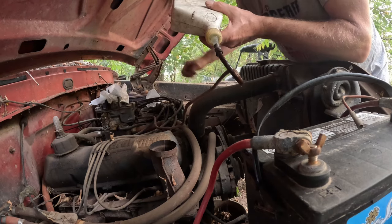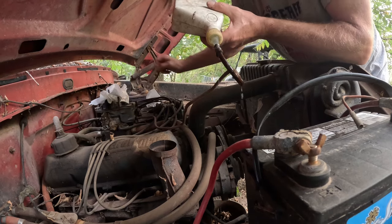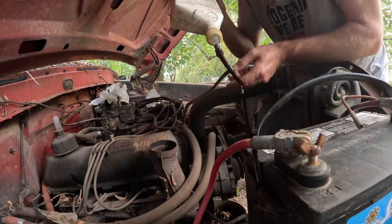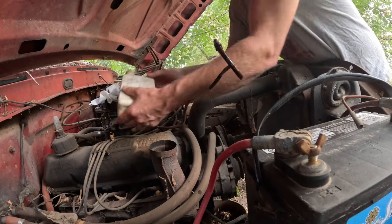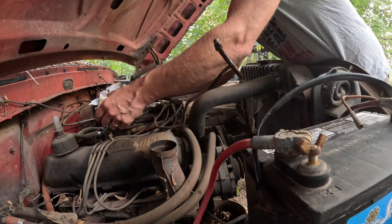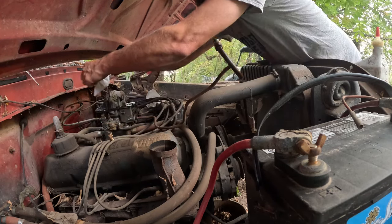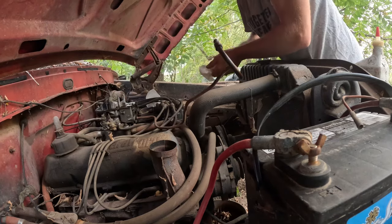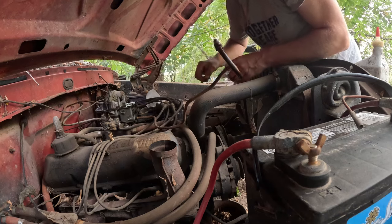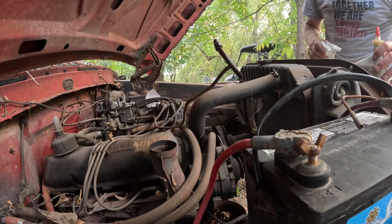Hey, maple helicopter seed pods. Can I just ram jam down the carb? Let's find out. All right, I think that's foolish. Okay. Totally sanitary. All right. Let's fire it up.